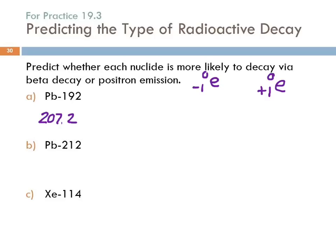Okay, so 192 is trying to become 207. Is this a high ratio or a low ratio? Lead has 82 protons. When we're comparing this lead-192 to something with a mass of 207, we need to keep the number of protons the same, comparing two different isotopes. So it's a ratio of N over Z, and Z is staying the same. So this needs more neutrons, right?